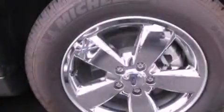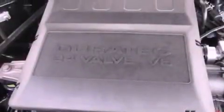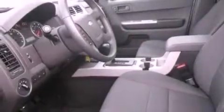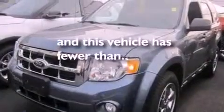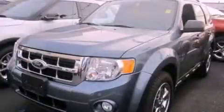The following features are also included: a multifunction display, air conditioning, cruise control, a leather-wrapped steering wheel, a four-wheel independent suspension, front fog lights, dusk-sensing headlights, an anti-lock braking system, an auto-dimming rearview mirror, and this vehicle has less than 2,000 miles. Call now to find out how you can own this breathtaking automobile.